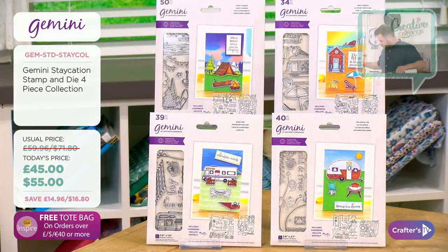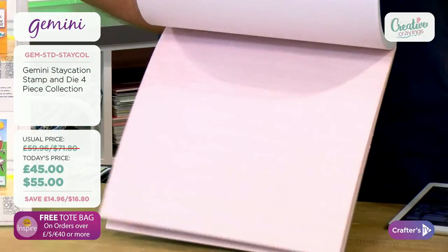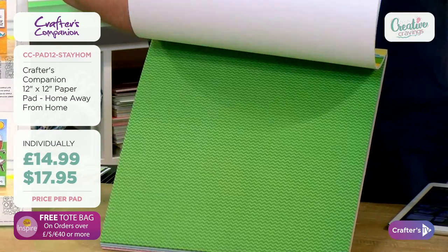Now, also remember, you've got the paper pad that goes along with the staycation collection. So let's just have a little look through that because it is an absolutely gorgeous one. Of course, it works wonderfully with your staycation. You could use it on its own too. Lots of really beautiful pattern papers for you to work with in there.